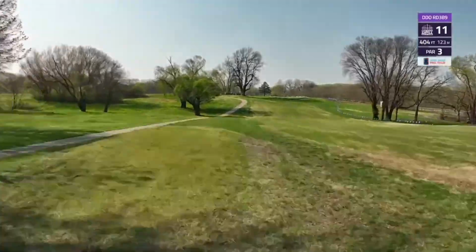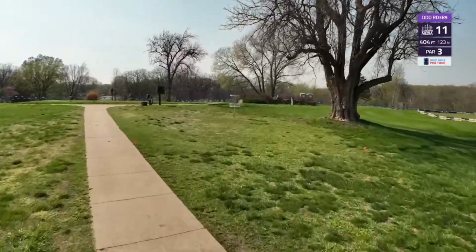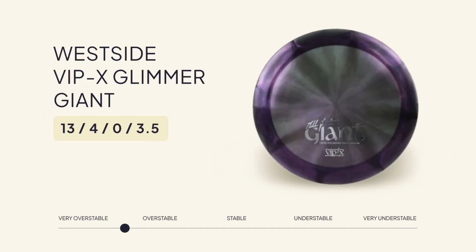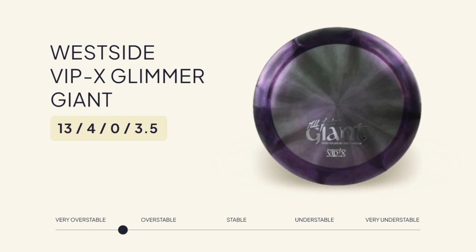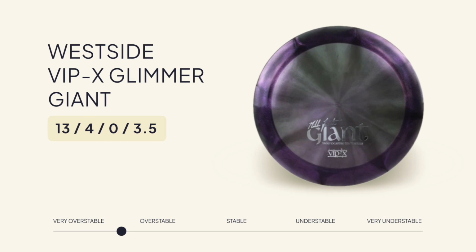The tricky thing about this par 3 is the OB lining both sides of the fairway as well as the back and left part of the green. Ricky's disc choice for this hole is the Westside Discs Giant. He uses this beefy distance driver on both backhand and forehand shots, and the overstability of this disc is something that Ricky relies heavily upon when throwing in the wind.